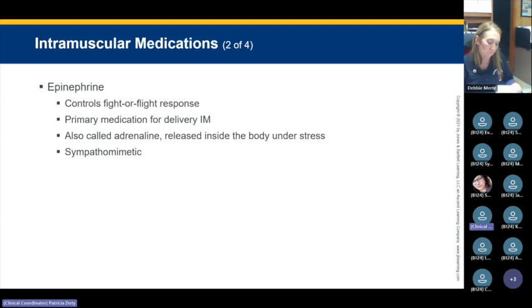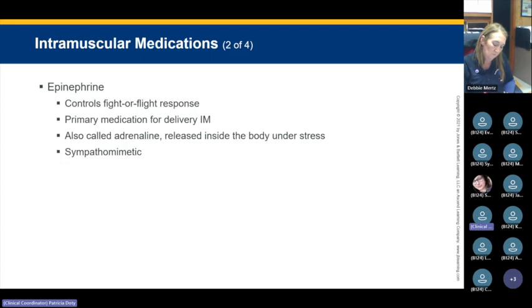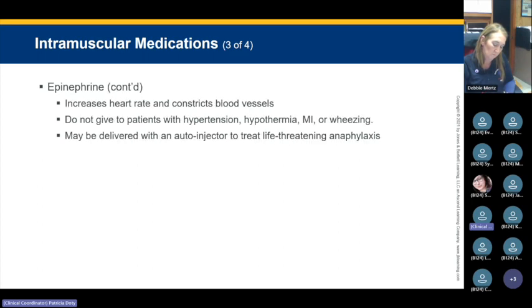Epinephrine, here's one. This controls the fight or flight response, and the primary medication for delivery is your IM, or intramuscular, also called adrenaline, and it's released inside the body under stress. And it's considered a sympathomimetic. And it increases your heart rate and constricts blood vessels. So if you want to go back over here and see, it says controls fight or flight response. It increases your heart rate and constricts your blood vessels.